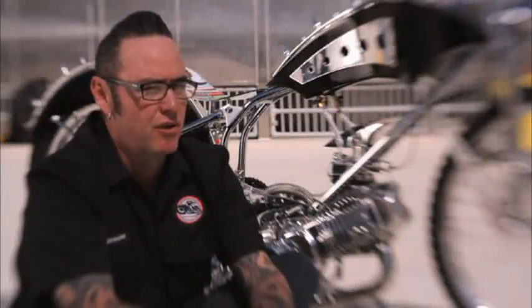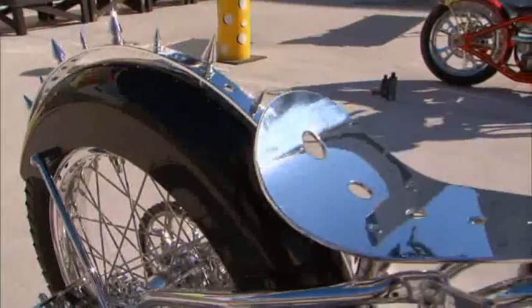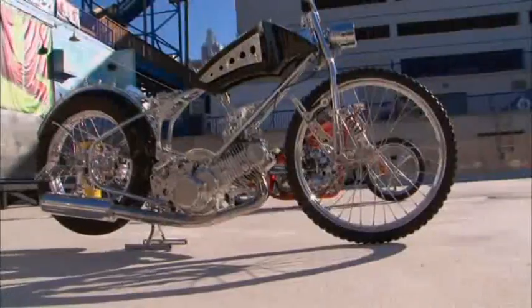It's a 500cc engine. It doesn't have a transmission, it's a direct drive. So you gear it to what mile an hour you want to run. At the moment, this engine's geared for 140 mile an hour.